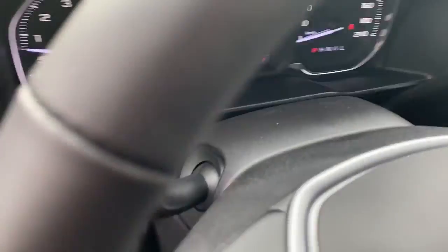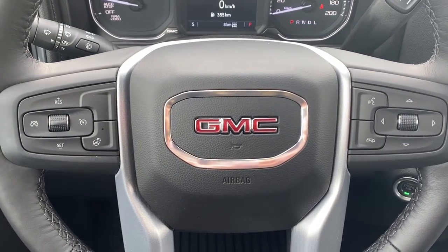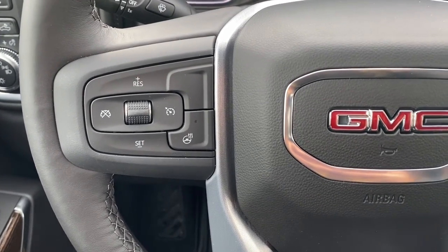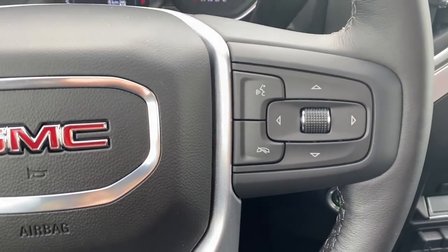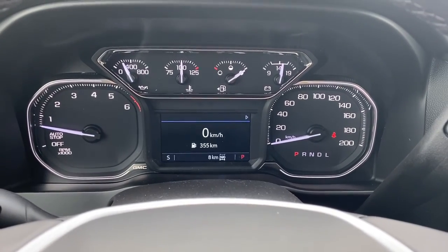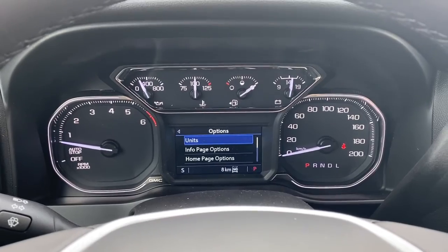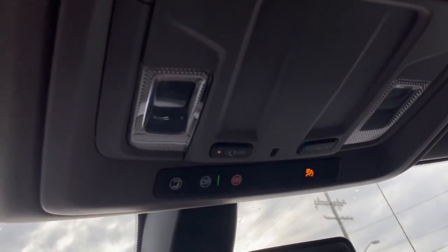Next, I'm going to hop in and we'll take a look at the leather-wrapped heated steering wheel. On the left side are the cruise control buttons and the heated steering wheel button. And to the right, we have our audio controls and voice commands. This is our driver information center. We're able to scroll through that dash using the arrow buttons found on the steering wheel. Overhead, we have OnStar and some interior light buttons.